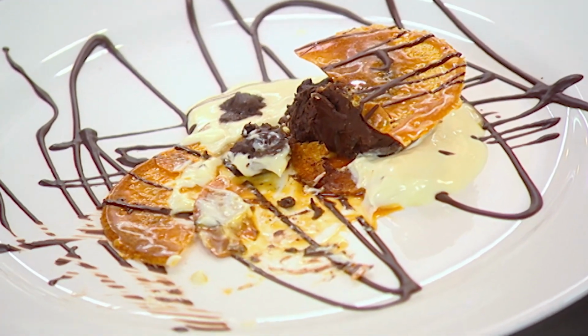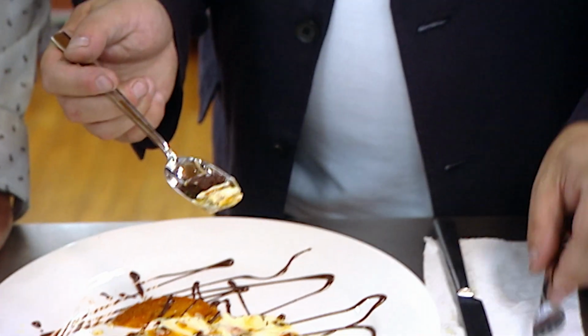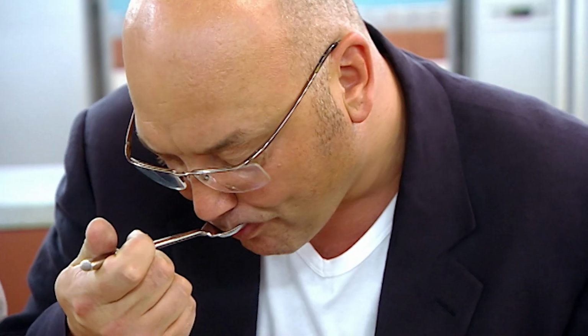The overall flavour is like the most delicious chocolate bar you've ever eaten in your life. It is beautiful. I am quite taken aback. It's quite sensational. It just flies away inside your mouth. I mean, you are a real talent.